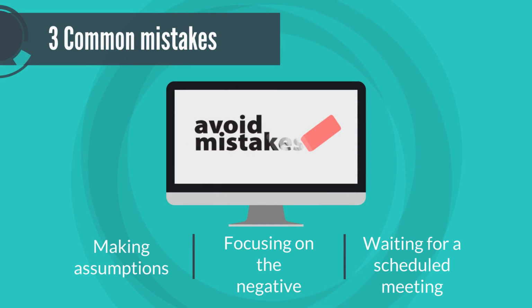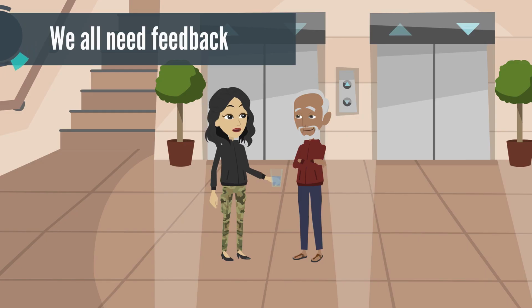Now that we've talked about how to give good feedback, let's discuss 3 common mistakes to avoid. Avoid making assumptions. Don't assume you know the whole story. Focus on the facts. Don't focus on the negative. Provide balanced feedback, which includes what's going right. And I think we've mentioned this before. Don't wait for a scheduled meeting. I think we have sufficiently overcome any negative connotations about feedback. It's a good thing. We all need feedback to continue to be our best.